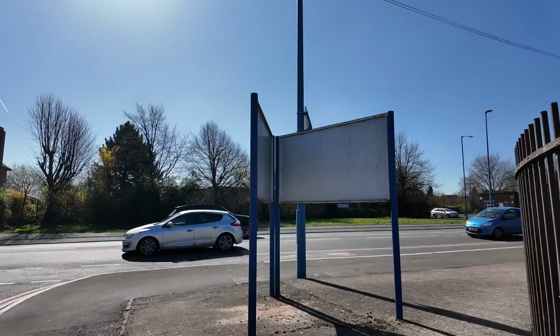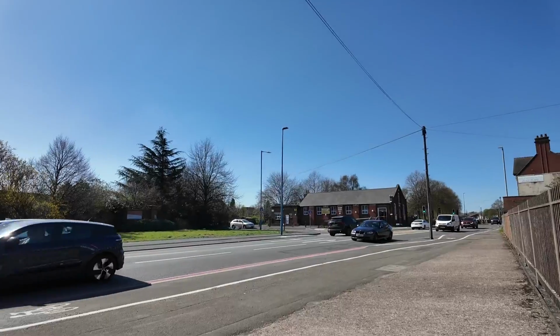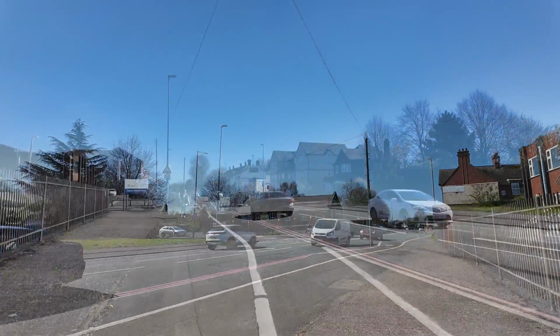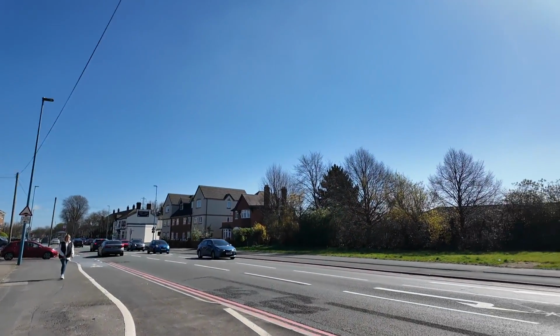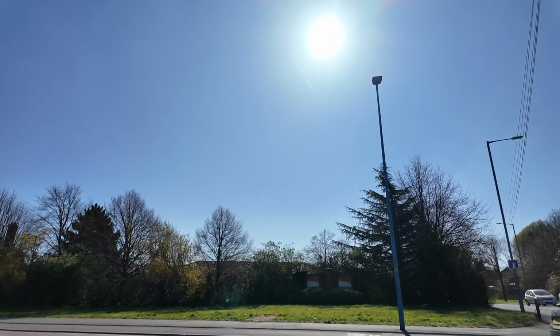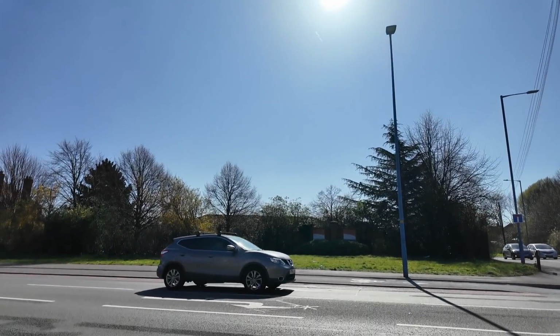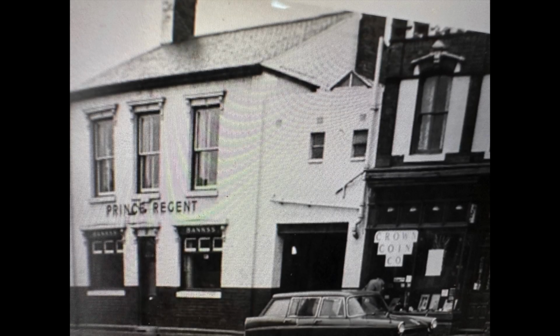I think it was taken over by an electrical store. It's not quite opposite Railway Street, but just over there on this empty ground there used to be a pub called the Prince Regent. The Prince Regent was there from 1825 and was demolished in 1991.